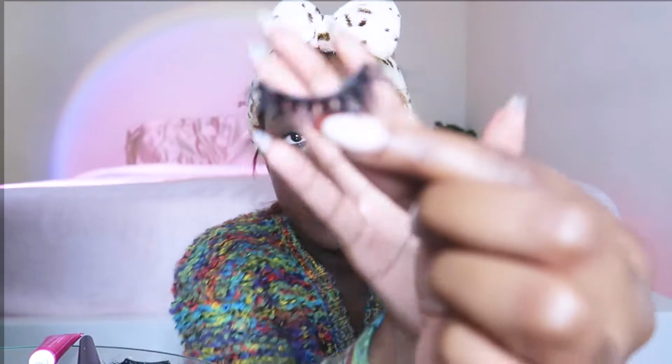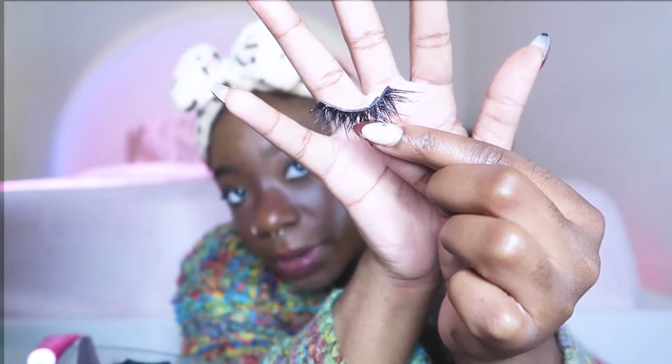So B wears lash extensions and I don't. So I'm gonna be using these falsies. Unfortunately, I threw away the package, but they're kind of like this crisscrossy pattern.